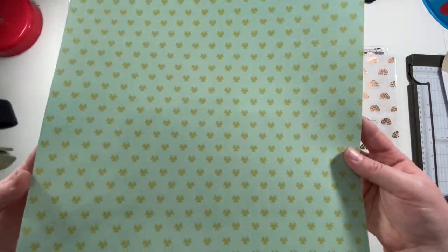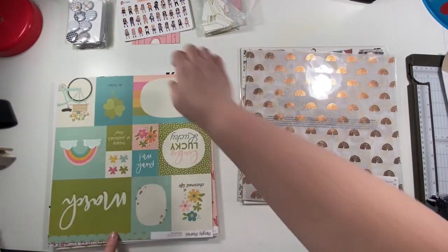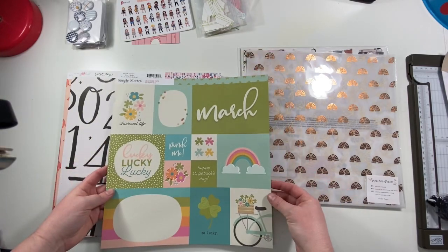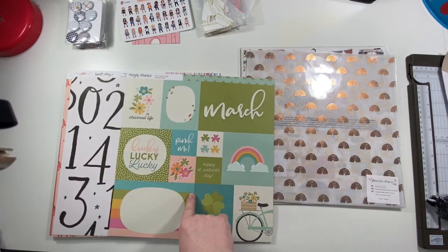Then I got a clearance paper. Maybe I have these upside down. This was a clearance paper from Simple Stories. Actually, it might not have been. I lied. I did get some clearance paper, but I don't think this was clearance.